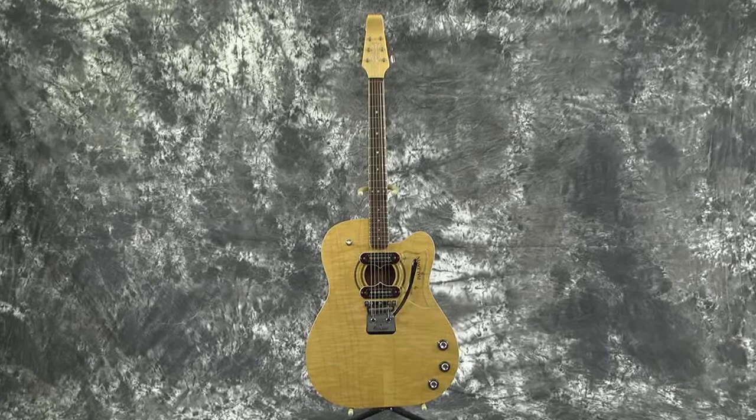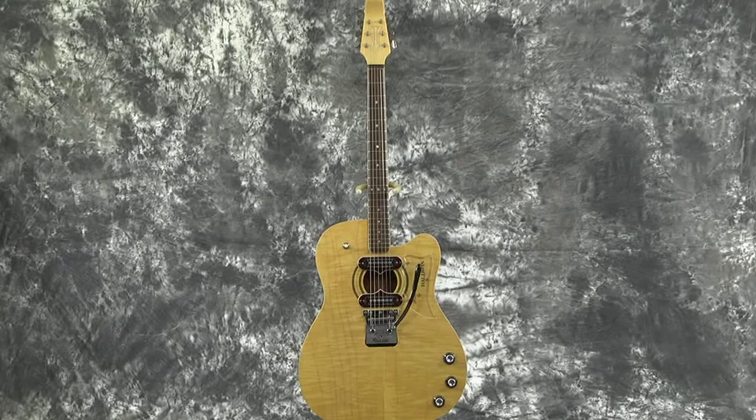Lawman Mike with www.lawmanguitars.com, and I've got a guitar I bet you've never seen before. I know I had never seen one of these. This is a 1968 Burns Baldwin Virginian. Now, what a guitar. Very, very unique.